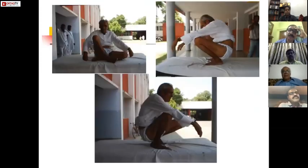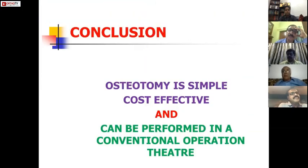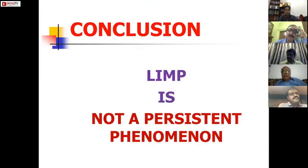Dr. Magu, please summarize. Now I'm summarizing and just telling you osteotomy is a simple, cost-effective procedure, and can be performed in a convention center. The union rate of osteotomy is 100%. Be clear, osteotomy unites 100%. Limp is not always the phenomenon.